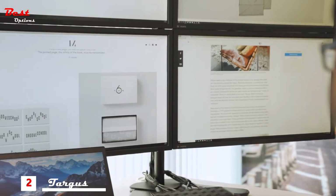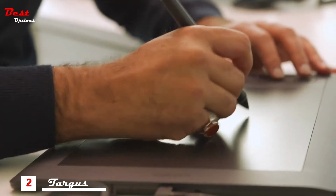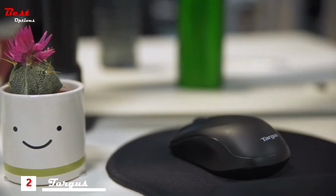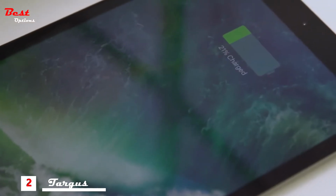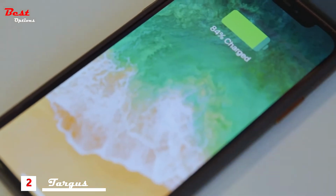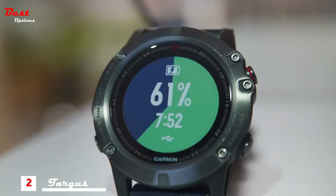Four USB 3.0 ports makes it easy to customize workspaces with the latest keyboards, external drives, and other essential peripherals. Efficient charging is close at hand with the powered USB 3.0 port for keeping your smartphone, tablet, or other devices powered up and ready to go.